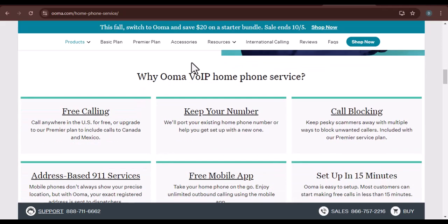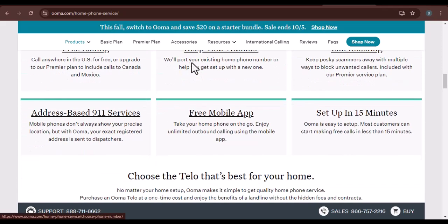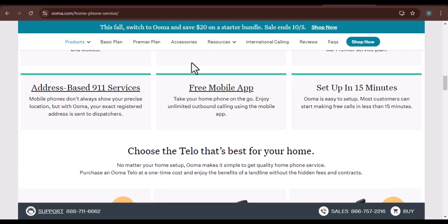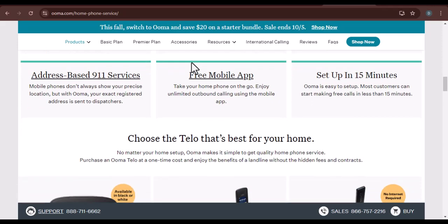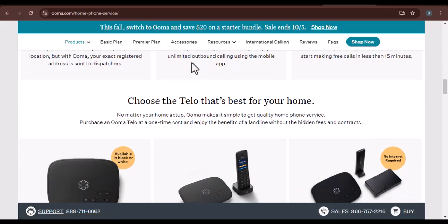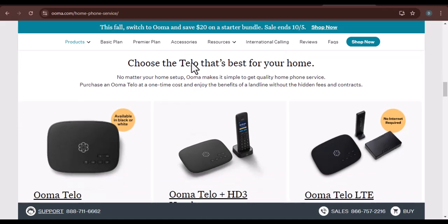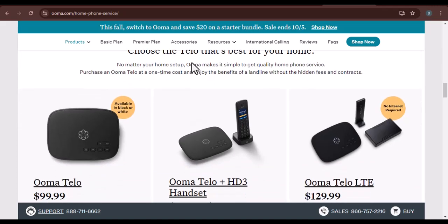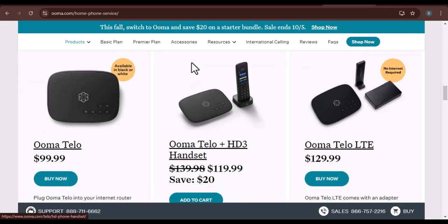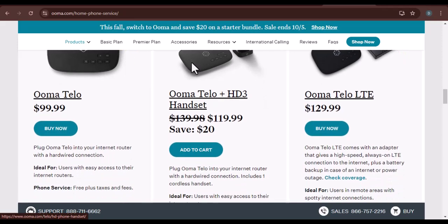Addressing the main question. Now, let's tackle the burning question. Can you use any IP phone with Ooma? The short answer is not necessarily. While Ooma is compatible with many IP phones, there are a few factors to consider. Compatibility standards. IP phones adhere to different standards, like SIP, Session Initiation Protocol. Ooma primarily supports SIP-based phones. If your IP phone isn't SIP compatible, it might not work with Ooma.